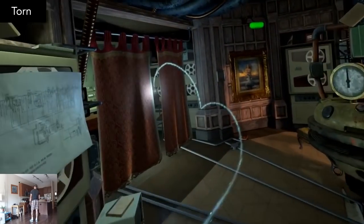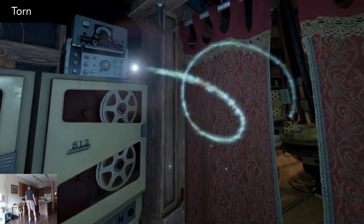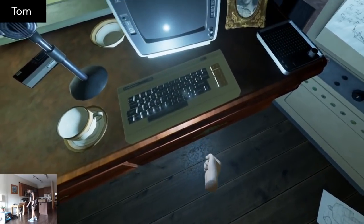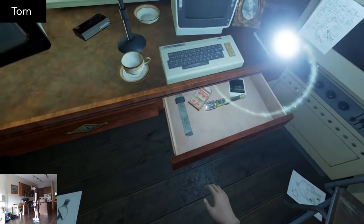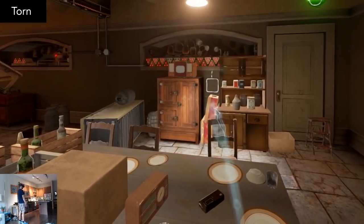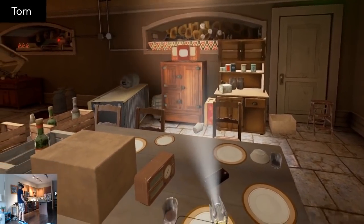Torn is a narrative mystery in which you explore the abandoned mansion of Dr. Talbot. He guides you on the journey with his consciousness, represented by a fairy-like floating light. Early in the game, you're granted the gravity tool. It can move almost any object, and you'll be using it a lot throughout the game.